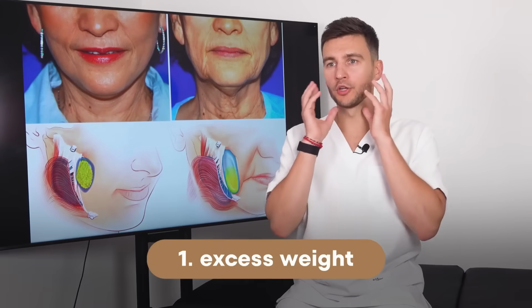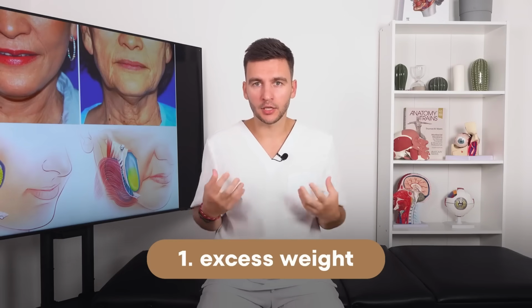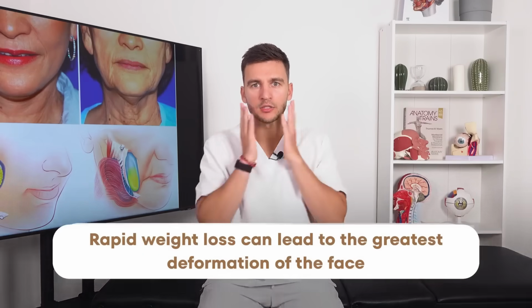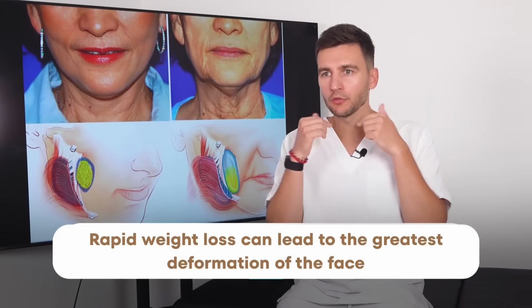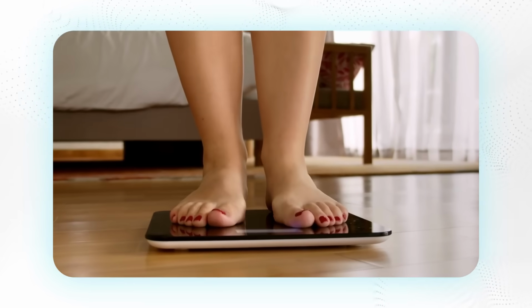That is, when the fat tissue in the face increases, it stretches the skin under the influence of gravity. And be careful, if you decide to lose weight quickly, it can make the situation worse because the skin and connective tissue don't have time to adapt to the rapid weight loss. And these deformations will remain. Yes, you'll have less subcutaneous fat, but the sagging skin will stay. That's why, if you're going to lose weight, it needs to be a slow process.